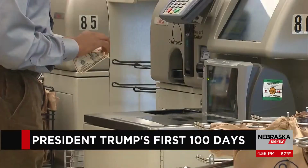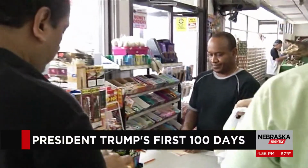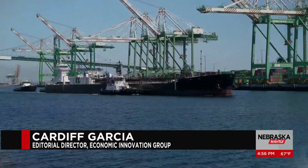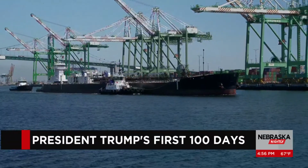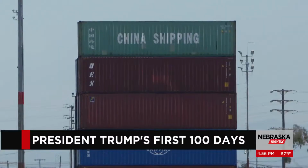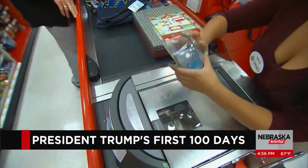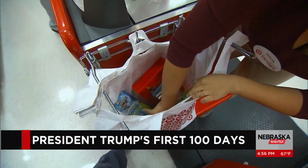But Cardiff Garcia, editorial director for the Economic Innovation Group, says those indicators can lag. Things look fine, but it doesn't mean that things actually are fine. It just takes some time for actual things that happen in the real economy to translate into those economic indicators. Justin Wolfers, professor of economics and public policy at the University of Michigan, says the tariff uncertainty for both businesses and consumers could slow spending and the U.S. economy. Lots of families are sitting around the kitchen table right now worried about the prospect of a recession.